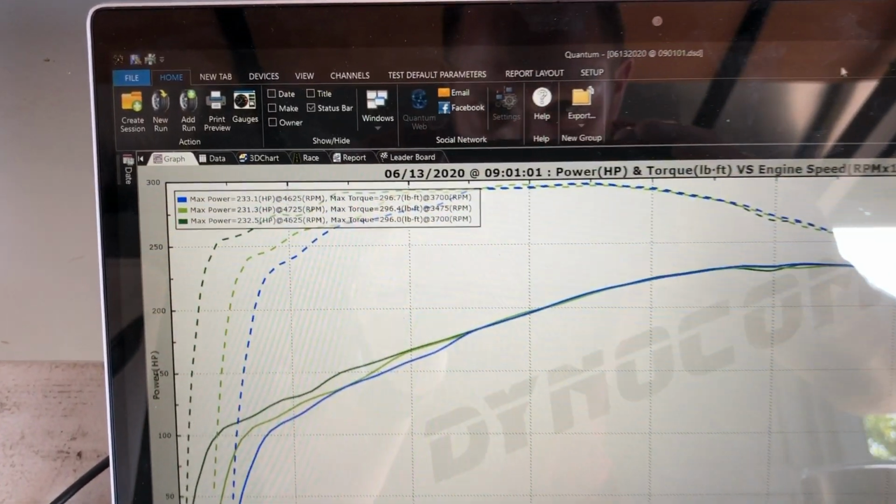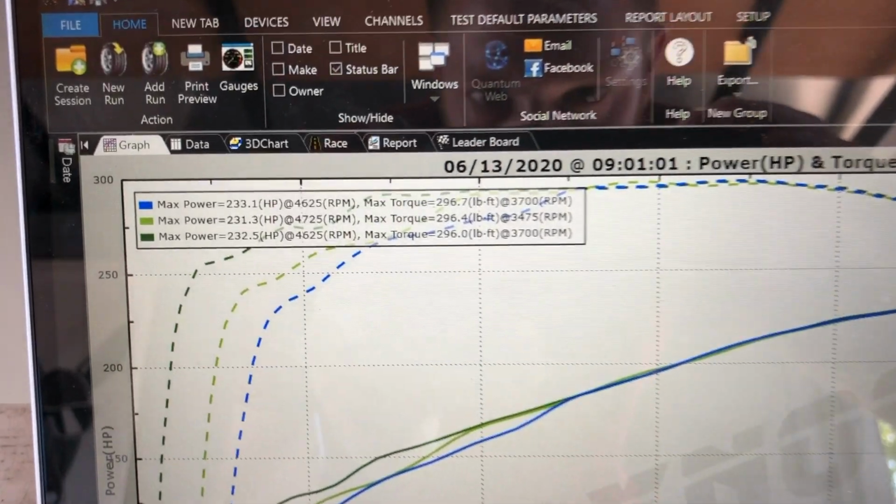Now, when I dynoed the bone stock 5.3, it put down 232 horsepower and 296 pounds of torque back at the rear wheels. But the 8.1 is rated at a little bit more than that, so we're just going to find out, well, how much did we gain? The 8.1 right now is bone stock, down to the stock exhaust manifolds, stock 2.5-inch mid pipes with catalytic converters, and even the stock air intake tube. So I don't really have high hopes, but this is just a good benchmark to see how much progress we've made.